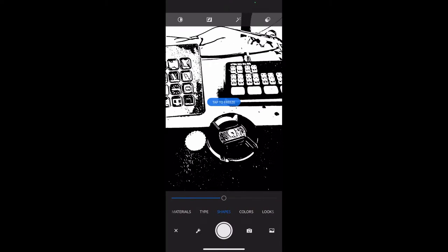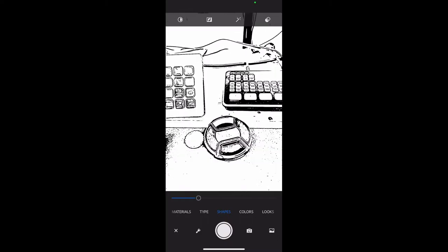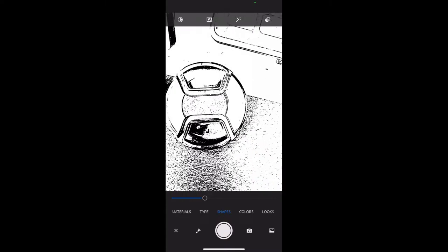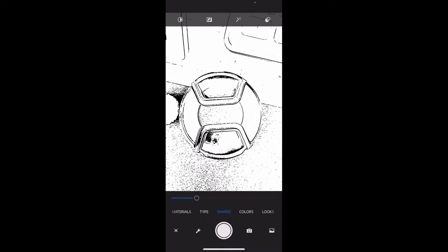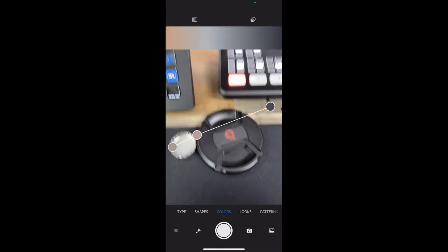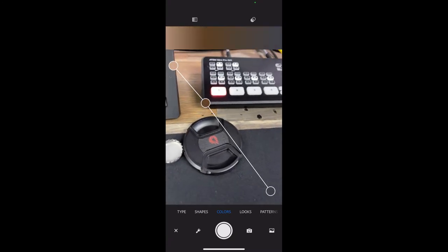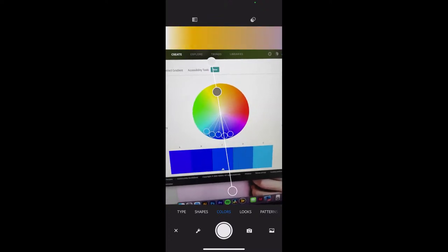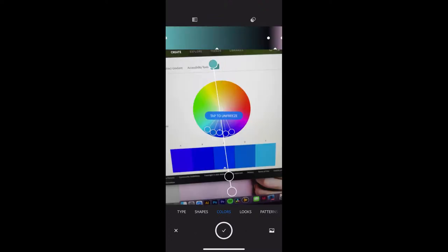We can jump in and make some different shapes and do some cool things with shapes. I can adjust the slider to change the threshold on it. That's super cool. But let's get into colors real quick because that's where we came from. Maybe you're looking at the screen and you're like, hey, I like these colors. So you can tap the screen to freeze it and then you can drag these anchor points to find colors that you want. And then it's going to build, you can see across the top, it's building a gradient for me based on these colors.